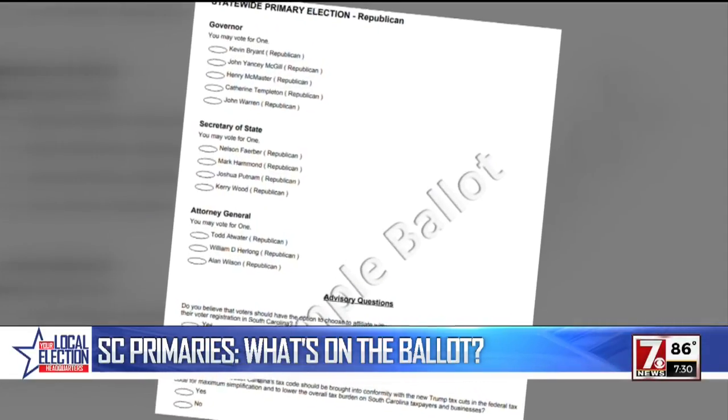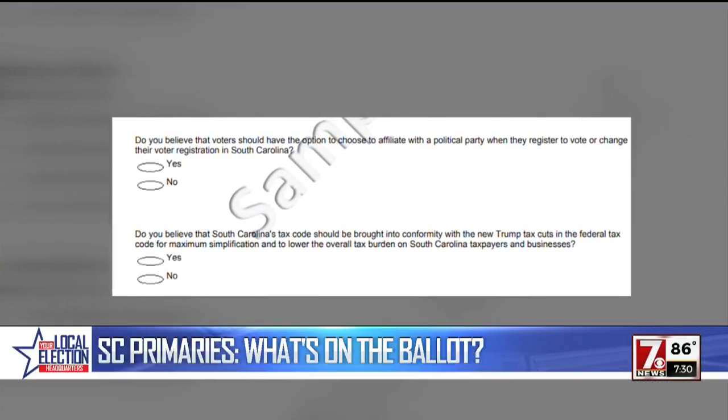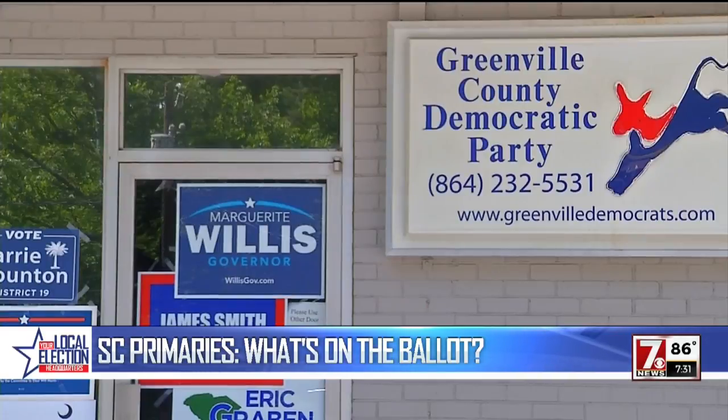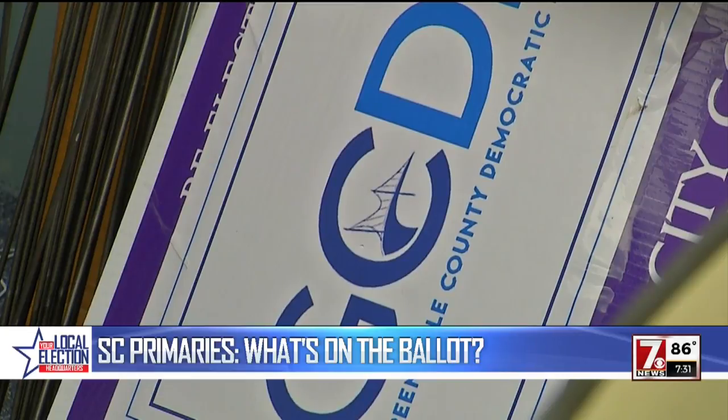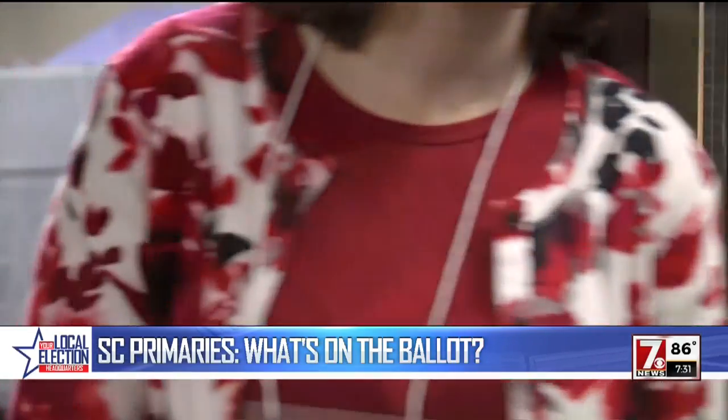And on the Republican ballot, the first has to do with support of President Trump's tax agenda. And so the Republican Party is recommending yes, that we are supportive of President Trump's tax agenda. The second question is whether to have party affiliation when you register to vote. Right now, South Carolinians do not include their party affiliation when they register to vote. They can also vote in either party's primary, regardless of their own affiliation.